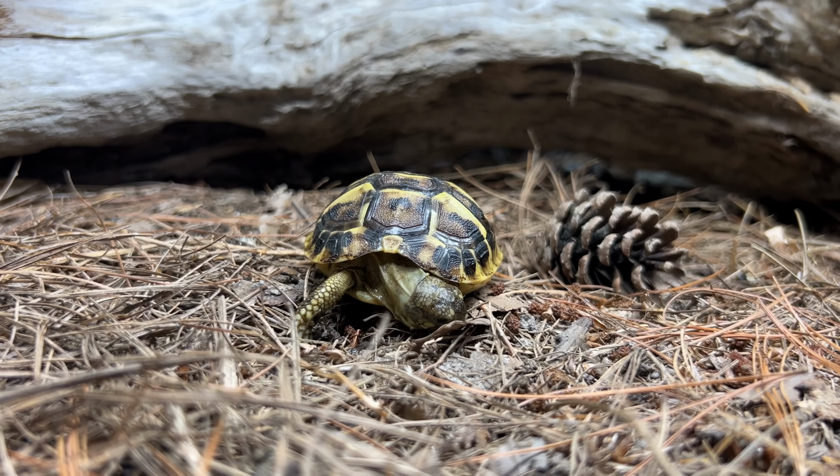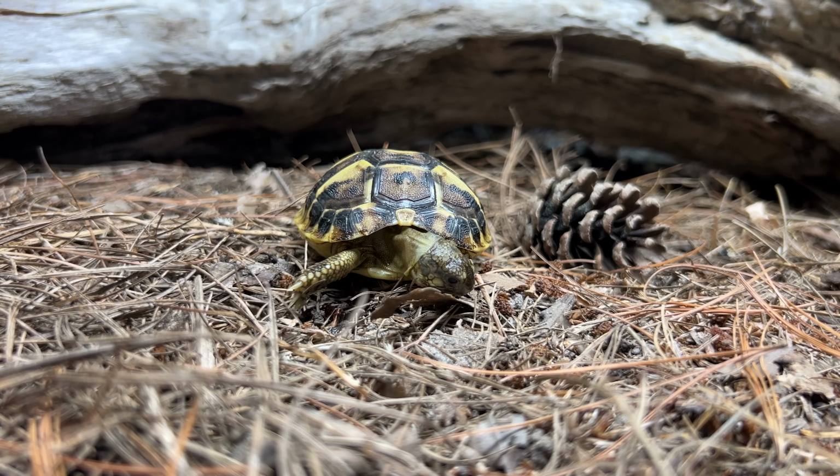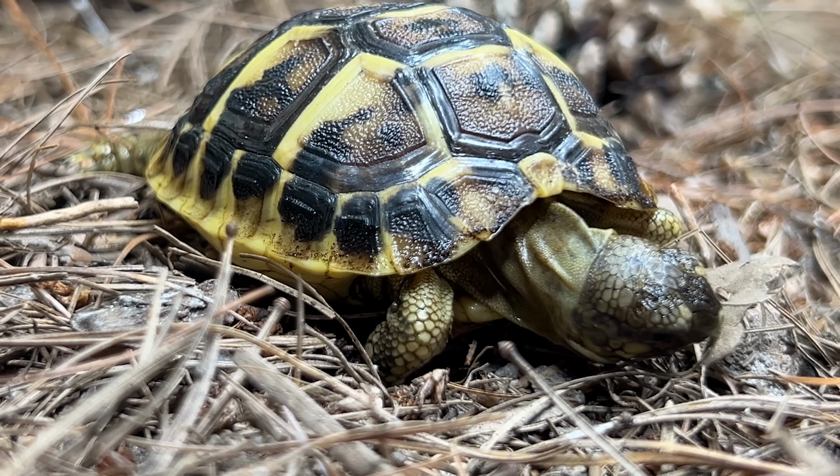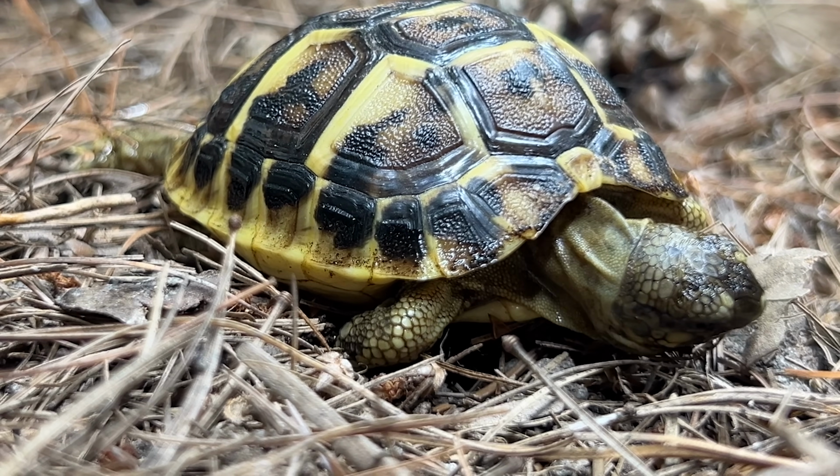So again, we choose to do that. A lot of people keep them indoors, and this is something you can do. You can try to mimic the animal's natural environment. We were in France where we got to see wild Western Hermann's tortoises. There's a lot of pine and deciduous forest and plenty of sunlit areas. And these tortoise ranch enclosures are set up in a way where you can provide the animal with all of that.